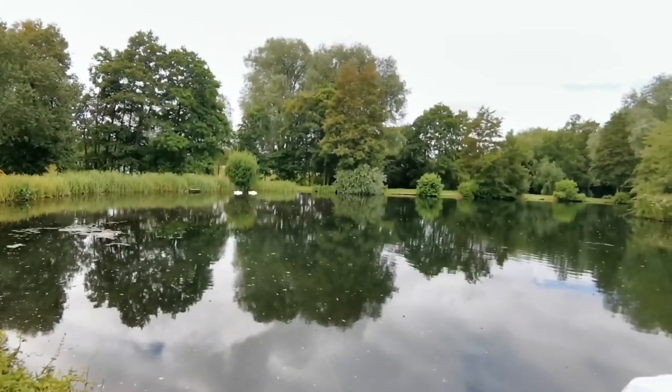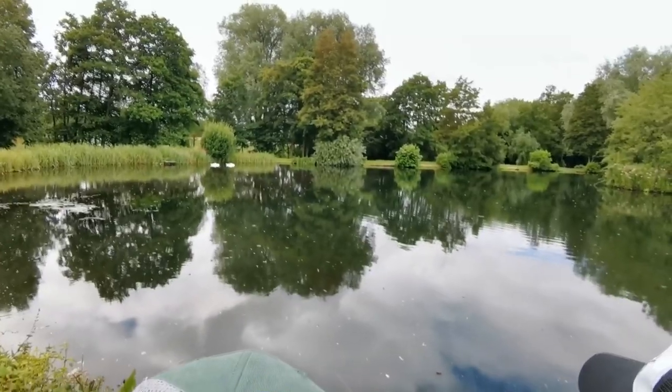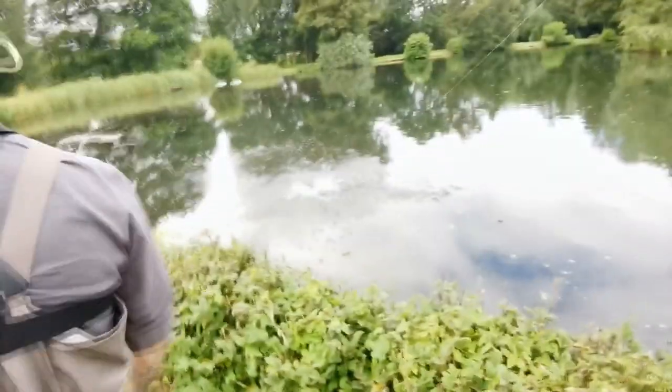So with that amazing brown trout on the bank, I had one fish left and I noticed a rather large rainbow cruising in the area closest to the hut. I cast out in front of him, gave it a twitch. Yes, the rainbow. Fish on.